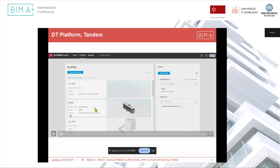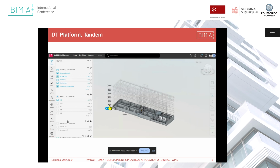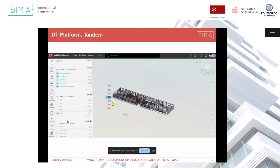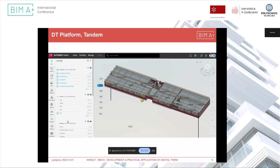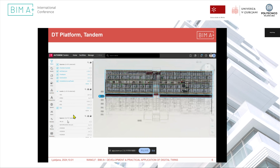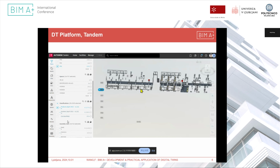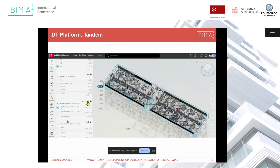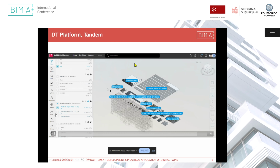So let's take a look. This is the digital twin of the IBDD. Tandem automatically does this kind of visualization after we upload the Revit model or IFC model. It can detect the metadata of the model. So we can also use this kind of layout after we classify the building assets.